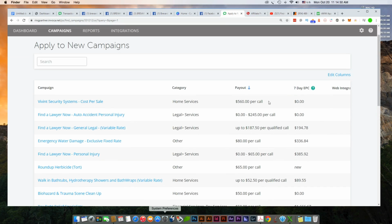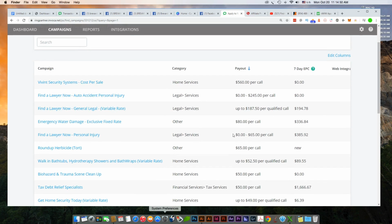So if you see here, every single call, you're getting paid $560 for a single phone call if it's solar related. Security, I guess, for Vivint. I know they're a solar company as well. A lawyer, $245, and so on.